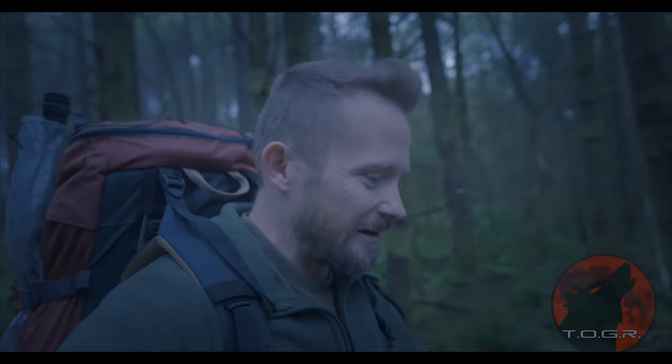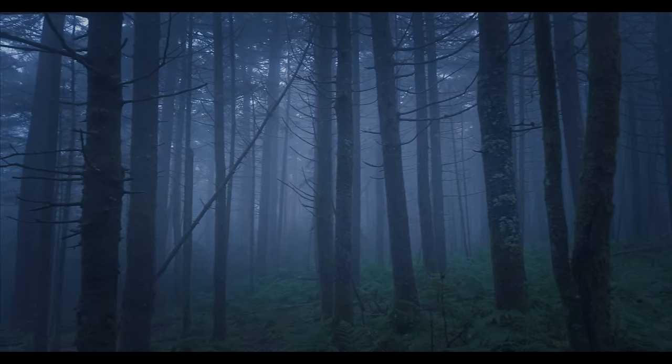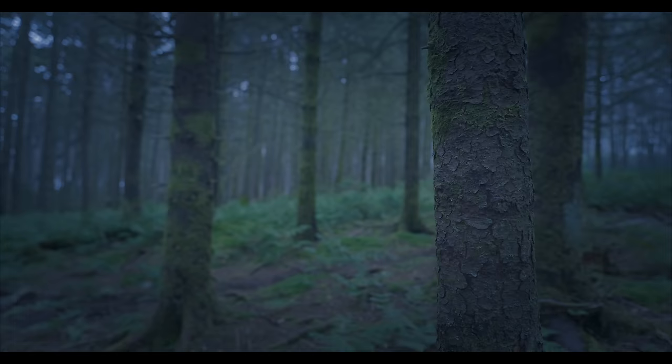A storm is right on my tail. I'm hearing thunder. It's getting close. Already the cloud level has lowered down. It'll be upon us soon enough.